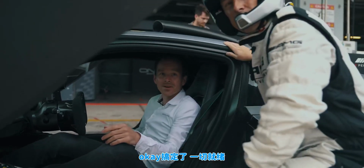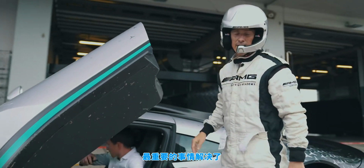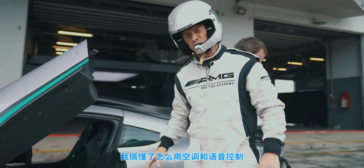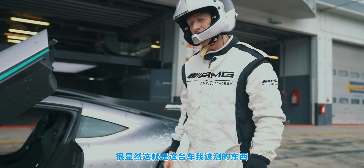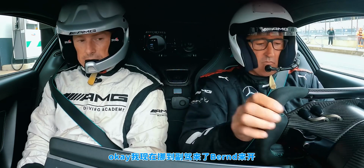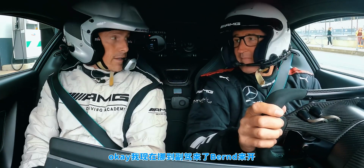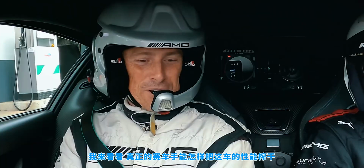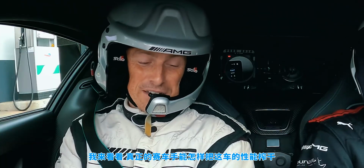Okay, got it. Good. So that's the most important thing now. I figured out how to use the climate control and the voice commands. That's really what I'm here to test on this vehicle, obviously. Okay, I've now moved into the passenger seat and we've got Bernd driving. So I'm not following you this time. I'm going to see what it's like when a proper racing driver is getting the most out of this car.